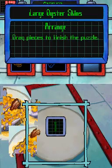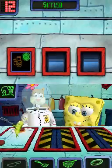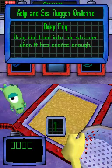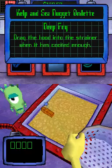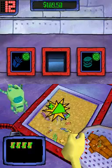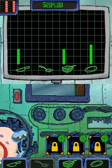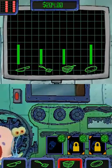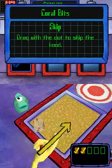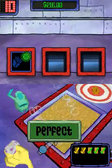This one can be tricky. Nice job! Another one down! Squidward, let's turn that frown upside down. Help is on the way! Out you go! Squidward! SpongeBob to the rescue! Now that's how it's done!